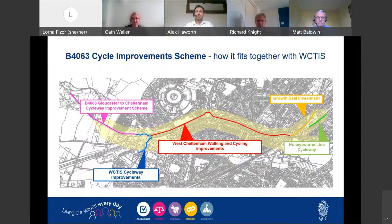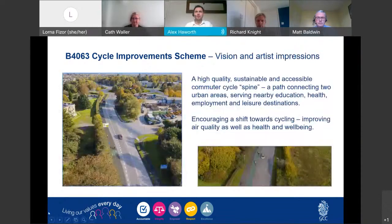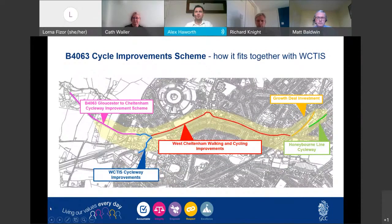So this slide just provides a bit of background as to how the B4063 Cycleway ties into the works that are currently on site to the west of Cheltenham. Phase 1 of the West of Cheltenham scheme, which is shown in blue there around Alcourt Roundabout, shows the cycleways constructed here will tie in directly with the B4063. This will ensure continuity as the cycleway passes Alcourt Roundabout and across the new controlled crossing of Fiddler's Green Lane.